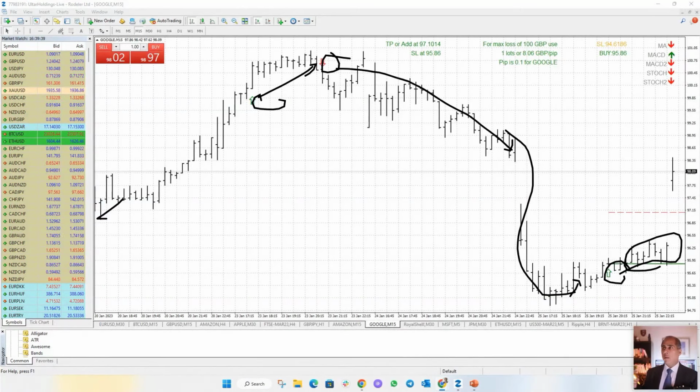Usually what happens with gaps is they're infrequent, and the number that go in your favor are usually cancelled out by the ones that don't. Hopefully more go your way than don't, but that's why we do smaller sizes, because again, that could happen. I'd normally say to people, don't open on Fridays for the whole weekend, because you can have gaps by Monday.